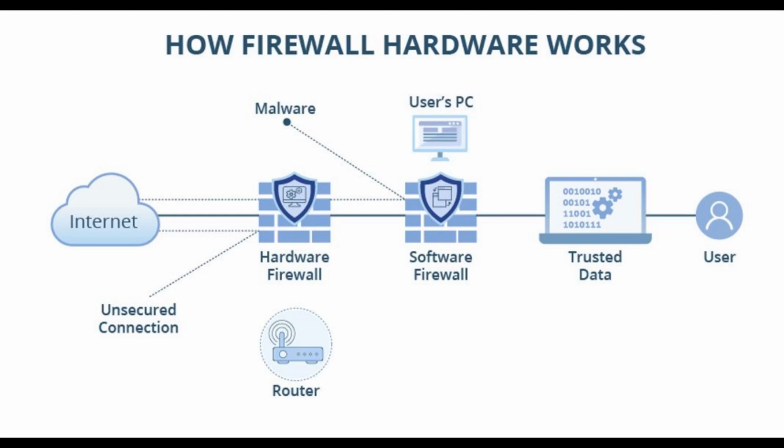Firewalls represent a first line of defense in home network security, but a firewall shouldn't be your only consideration for securing your home network. It's important to make sure all of your internet-enabled devices, including mobile devices, have the latest operating system, web browsers, and security software.